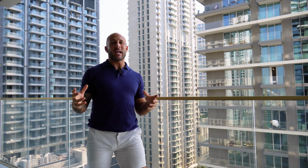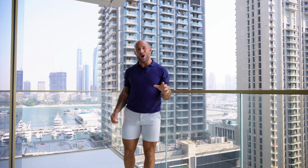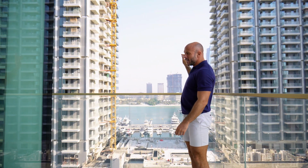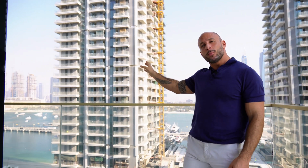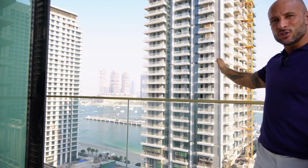So from this corner layout, what I love about it is the fact that you're getting the dual views over towards the palm, and then from this side, as you walk into the apartment, you're getting stunning sunrise views over towards the harbour and the upcoming community park, which is located between Palace Beach and Beach Mansion.